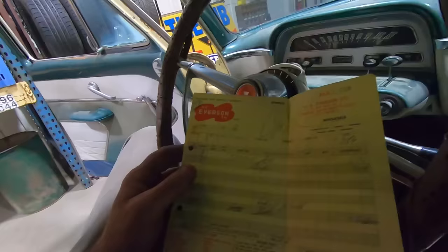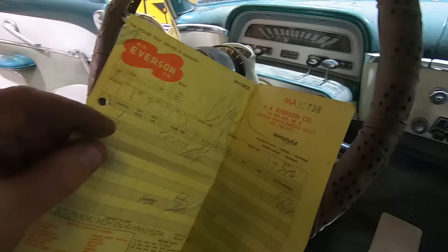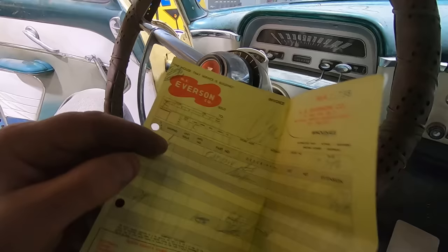So looks like Hank bought this thing on the 9th of July, and on the 2nd of July in '86 at H.E. Everson Company in Mayville, North Dakota. The house that service is building. I wonder if that place still exists.